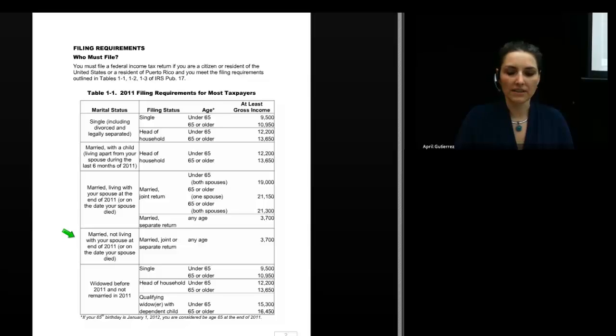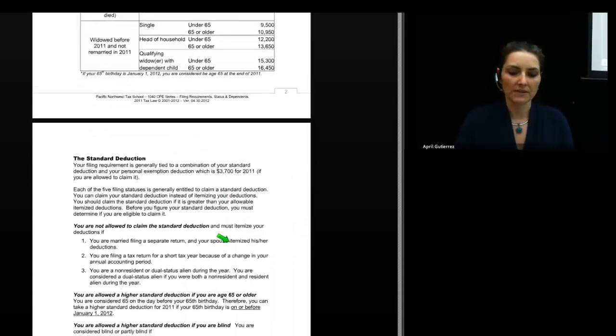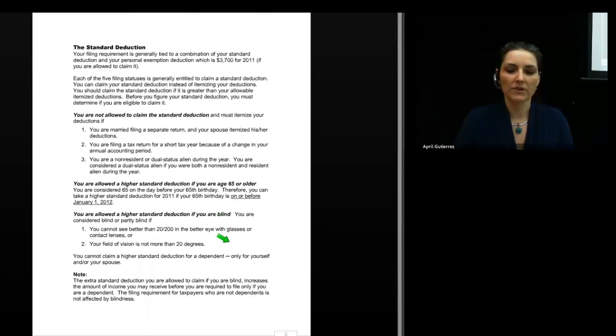Similarly, down here it says if you're married and you didn't live with your spouse at the end of the year, whether you file a joint return or a separate return, your filing requirement is again $3,700 regardless of your age. So there's reasons and calculations about where these filing requirements came from, and we're going to move on to the next page of our manual to see how it is that the IRS comes up with those seemingly random numbers. And they all revolve around something called the standard deduction.